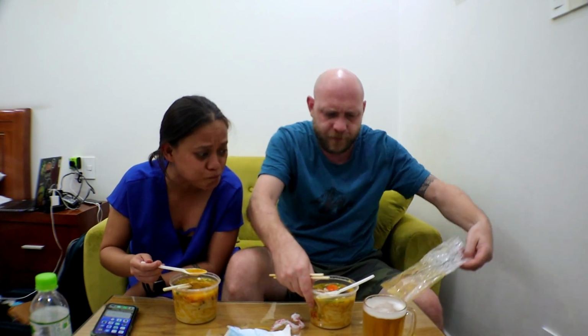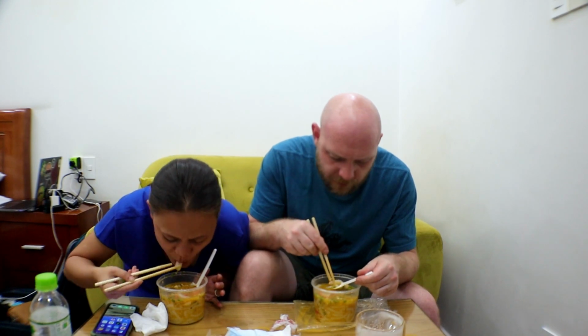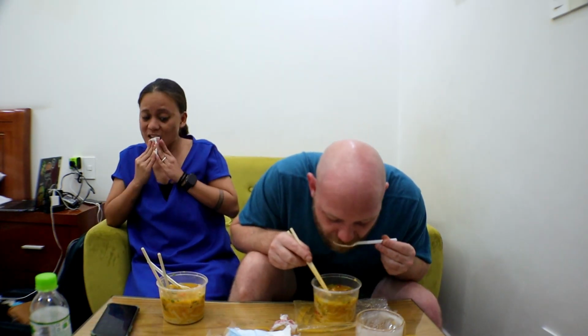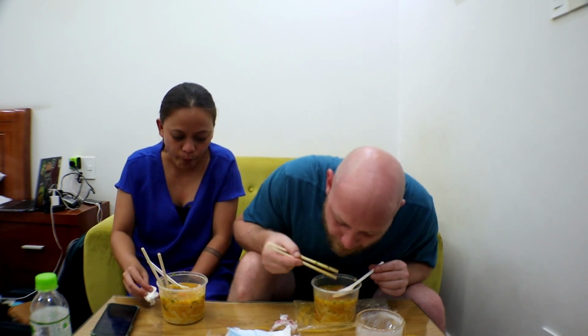I love that they're generous with the crab too. Yeah, they are. Big chunks of crab meat. Look at the huge chunks of crab. Oh my god. This soup is super flavorful and thick, like an egg soup. That's heavenly. Yeah, you're right. An egg drop soup kind of thing, but instead of an eggy taste, it's a crab taste. So good. It's pretty amazing.